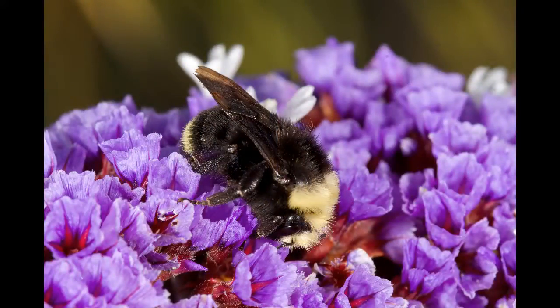So just as an example, let's show people bees that are around us right now. These are native bees, native to North America. These have been pollinating flowers and fruit and vegetables for hundreds and hundreds of years. That's a bumblebee.